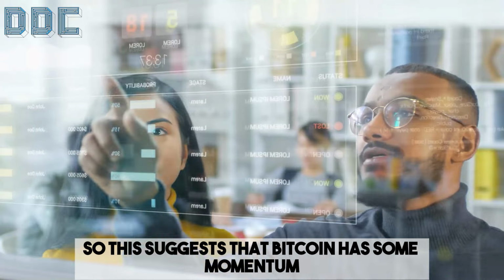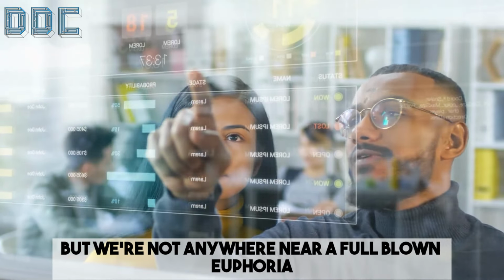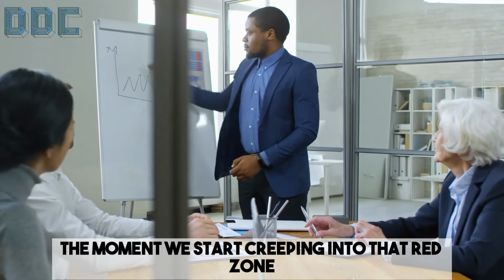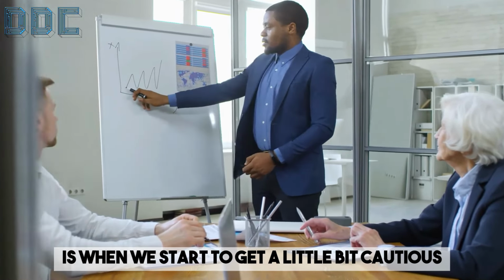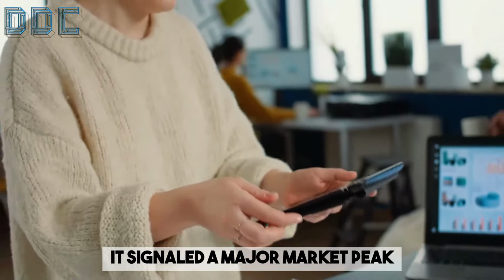So where are we today? Well, right now, NUPL is rising, but it's still below the critical red zone. So this suggests that Bitcoin has some momentum. We're on the upward trend, but we're not anywhere near a full-blown euphoria just yet. However, the moment we start creeping into that red zone is when we start to get a little bit cautious, because every single time it signaled a major market peak.